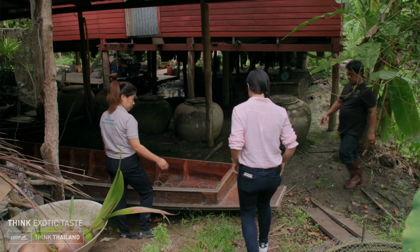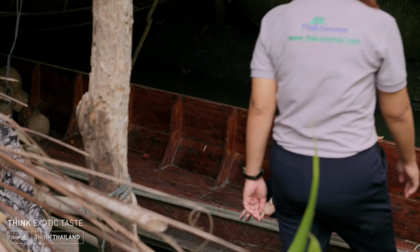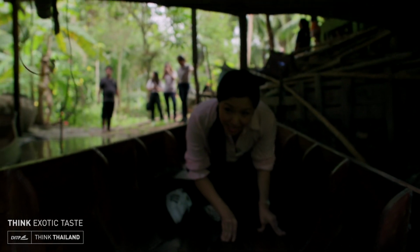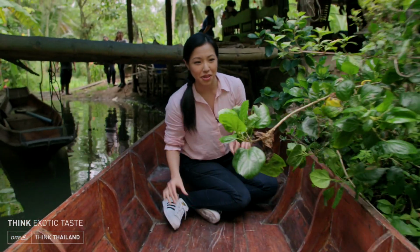And to find out how they actually grow coconuts around here, turns out I gotta get on a boat, which I did not expect to be doing, and we are about to find out why. What is happening? Okay, now that I've made it through that part.